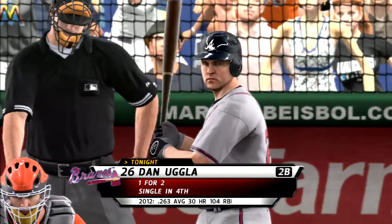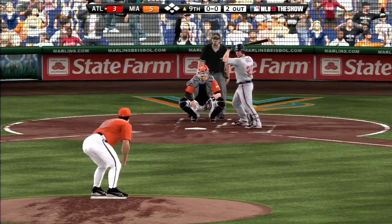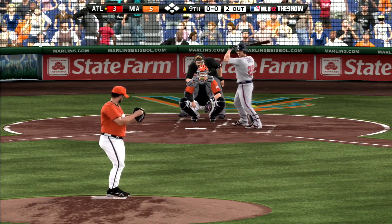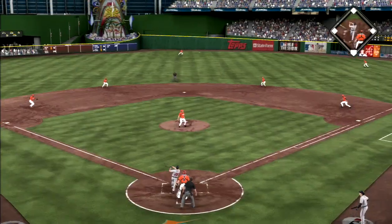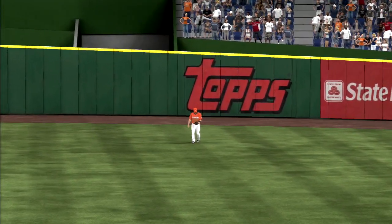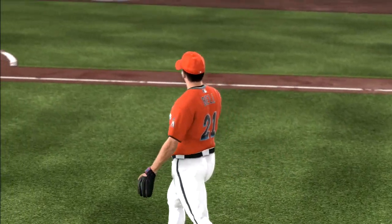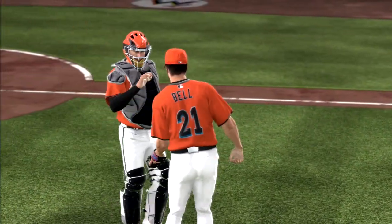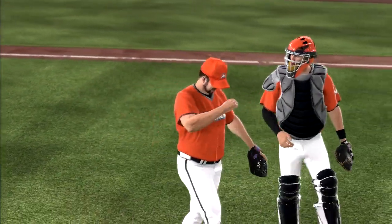Dan Ugla is the last chance now with 2 out here in the ninth. First pitch coming. Now a ball ripped into deep center field. But this is taken in as a perfect metaphor to end this one, as that ball was hit hard, but the ball game is over. Yeah, good start to the series for these guys as they take the opener here at home.